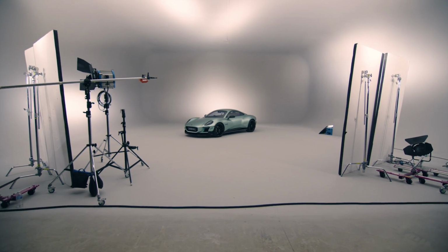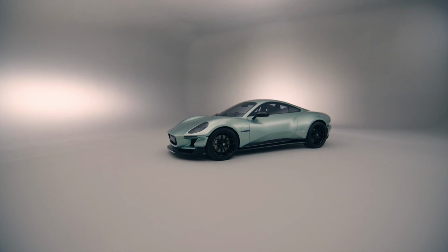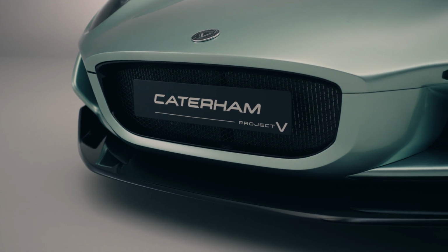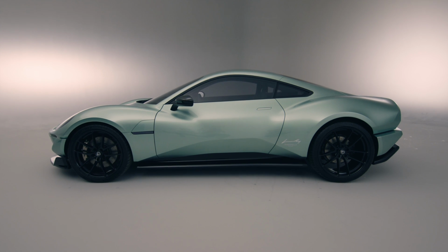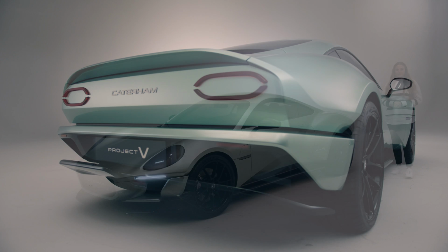Despite being very different to the 7 that we're used to seeing from Caterham, there are some elements which have drawn inspiration from the icon. The mouth is the shape of the 7 grille, the swage lines converging on the door are to evoke the 7's door aperture, and the flat rear panel references the simple rear of the 7 too.